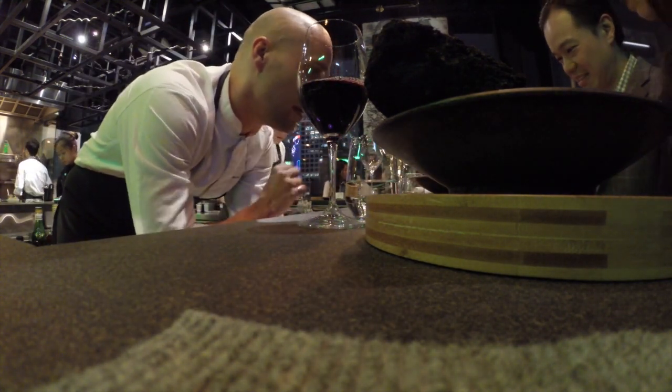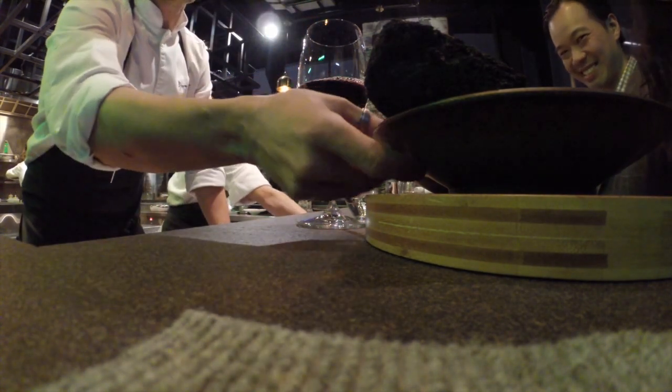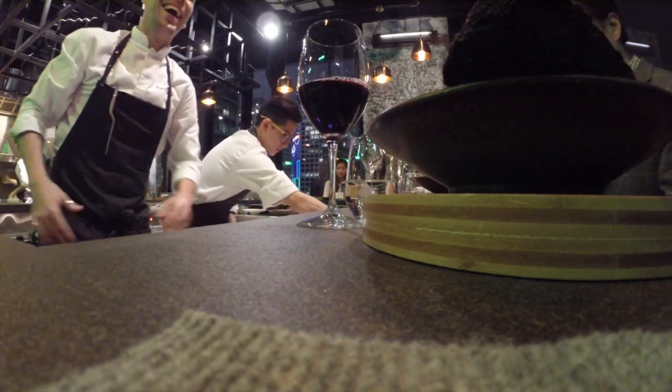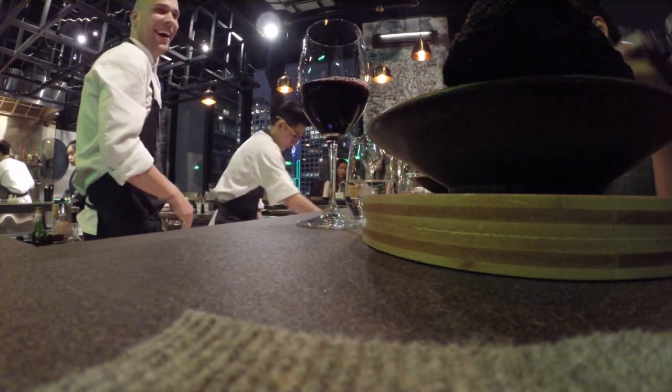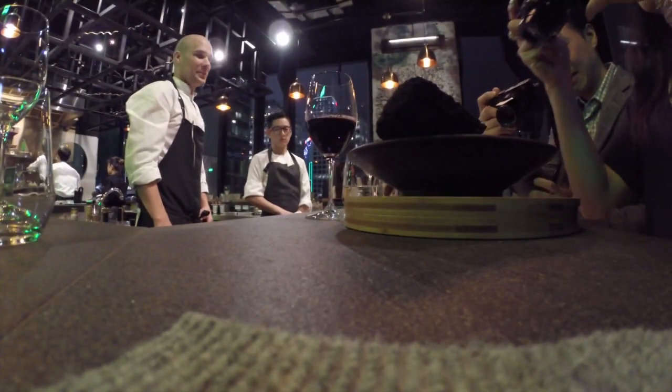Chili, and then what I grate on top is dried black garlic. Oh wow, it's so thick. Yeah, I make this like this. Very nice, thank you. Thank you very much.